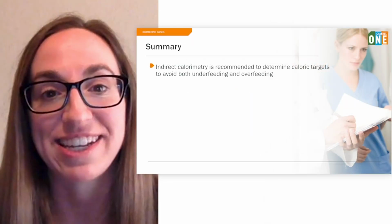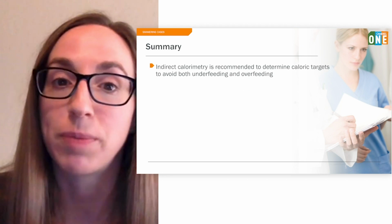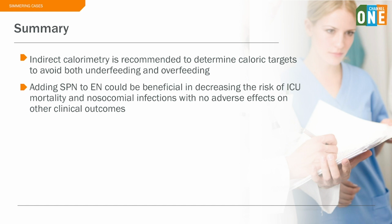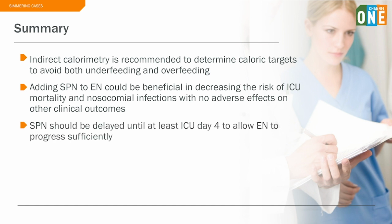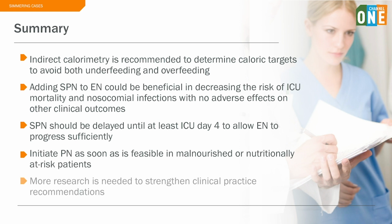So I'd like to summarize here. Indirect calorimetry is recommended to determine caloric targets to avoid both underfeeding and overfeeding. Adding supplemental parenteral nutrition to EN could be beneficial to decrease the risk of ICU mortality and nosocomial infections with no adverse effects on other clinical outcomes. Supplemental parenteral nutrition should be delayed until at least ICU day 4 to allow enteral nutrition to progress sufficiently. And you want to initiate PN as soon as feasible in malnourished or nutritionally at-risk patients. And as we know, more research is needed to strengthen clinical practice recommendations.